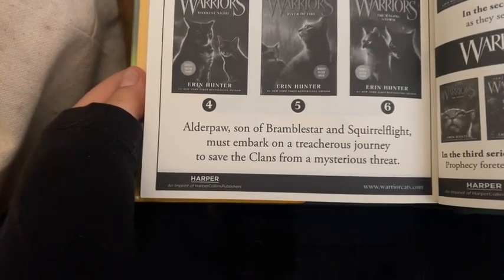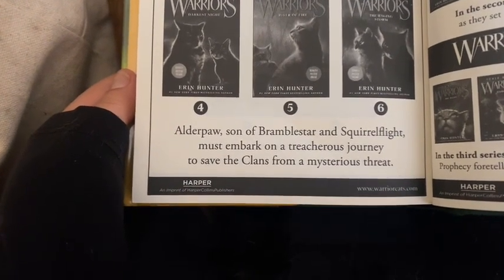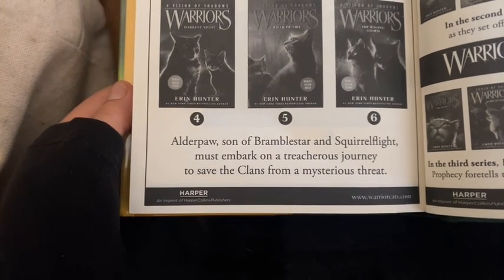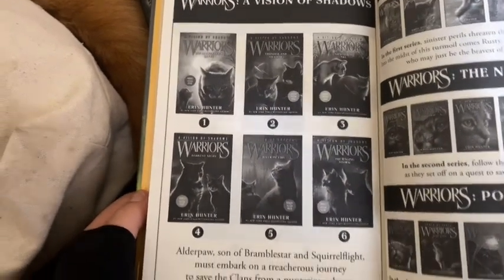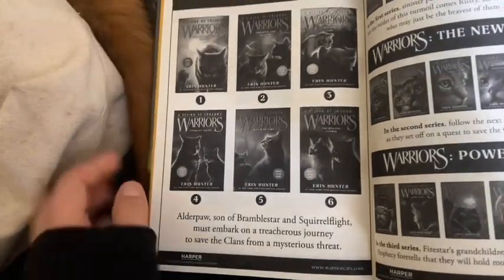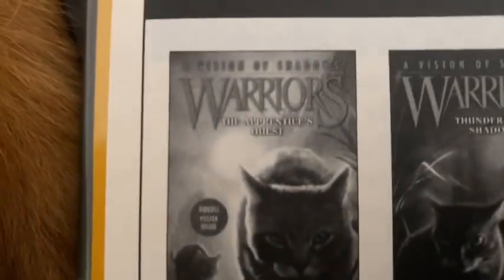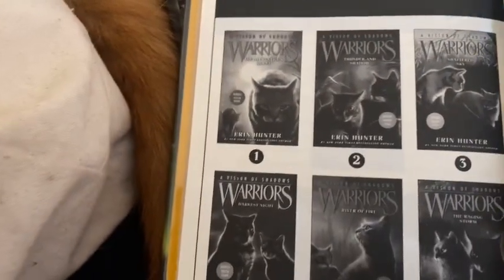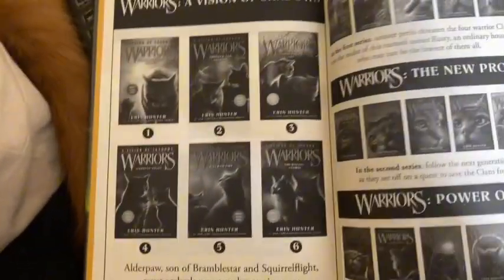Alderpaw, son of Bumblestripe and Squirrelflight, must embark on a treacherous journey to save the clans from a mysterious threat. Okay. All right. So I got the 6th one. So I have to get the first one, which is called, I don't know if y'all can see it, The Apprentice's Quest. That's the first one I have to look for in order for me to like it, which I know I will, but those are not standalones.